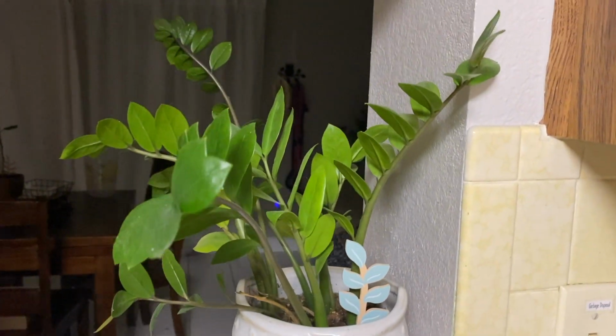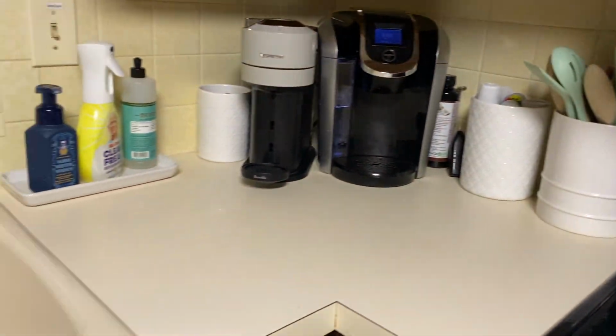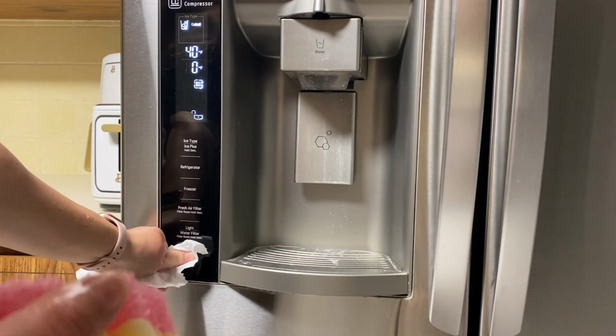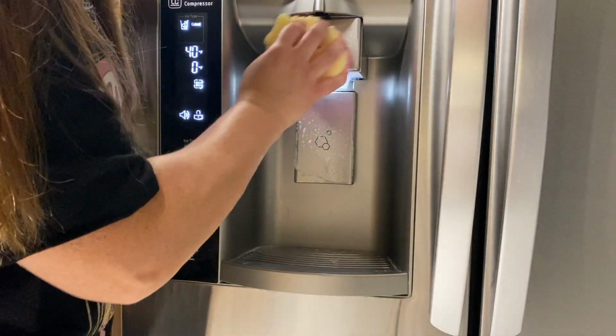Gave my plant a little bit of water, and here I'm just showing you my nice shiny clean kitchen. Things feel so much better when the counters are clear in the kitchen, right? It's just like when you walk in there, you're like, ah, peace.